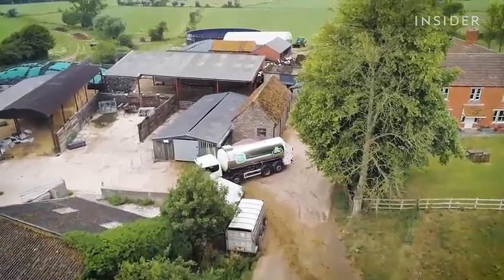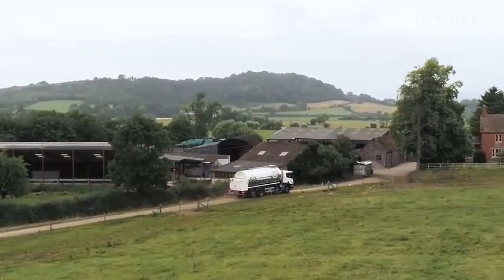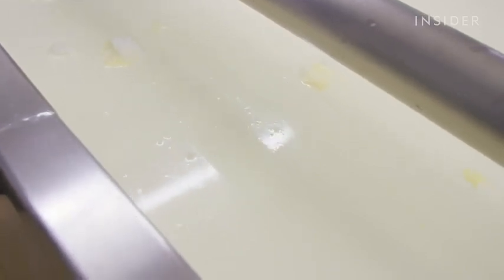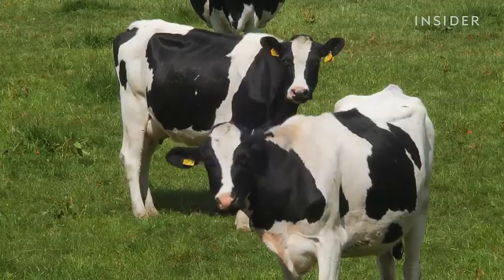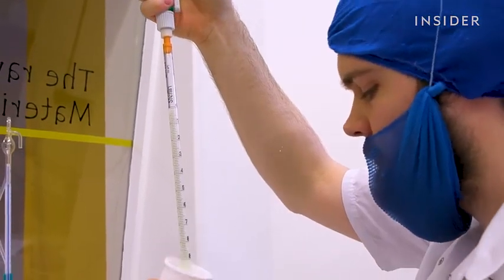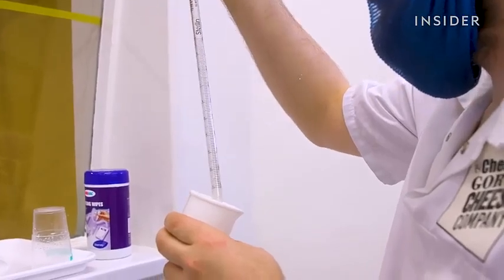In the morning, 2,000 litres of milk is delivered from a farm 4 miles away. It takes around 10 litres of milk to make 1 kilogram of cheddar. The milk is agitated, which mixes the fat evenly through the milk. Some farmhouse producers use pasteurised milk, but here it's raw milk. We use it unpasteurised. We need to know that the quality of the milk and the safety is fine. The farm that we get it from has Friesian, Holstein Friesians, British Friesians.